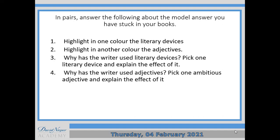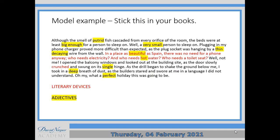Okay, great. How did you get on? So here is my example. The literary devices I've turned red, and the adjectives I've highlighted in green. Adjectives describe a noun. So fish is our noun. Putrid means stinky and rotting, like really nasty stuff you wouldn't eat. And the bed is the noun, and the bed is big enough.